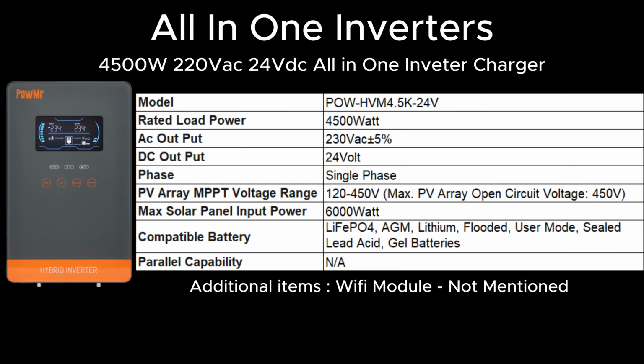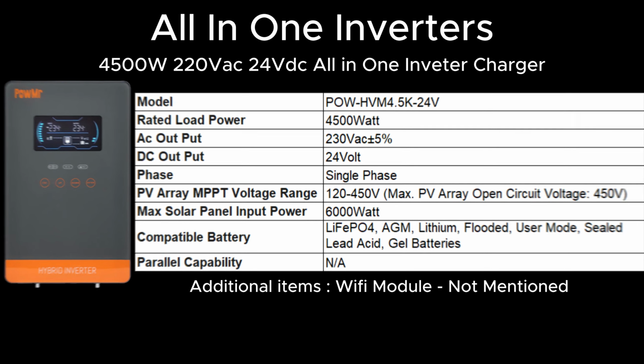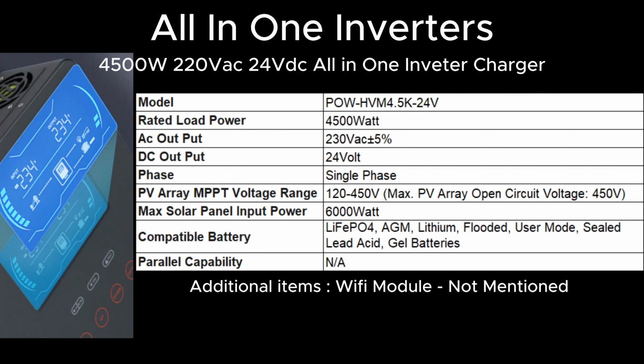Supports up to 4500 watt output, 220 volts AC, battery 24 volts DC. Check out the specifications on the screen or download the complete manual from the description.